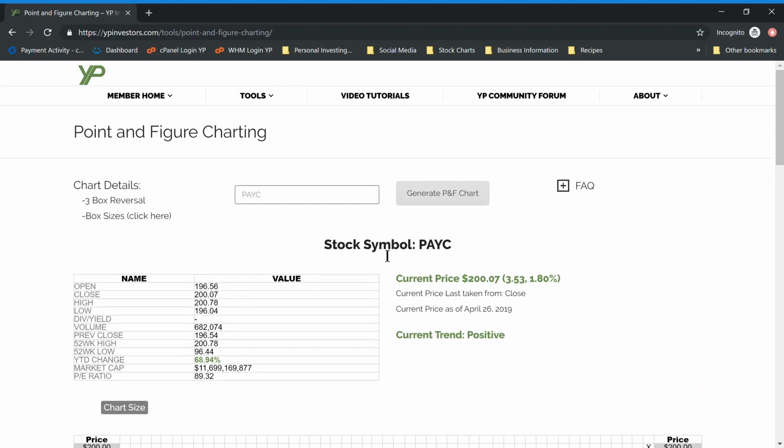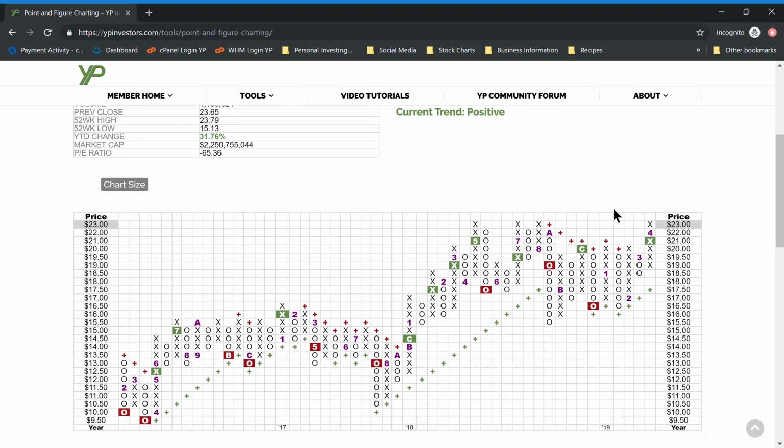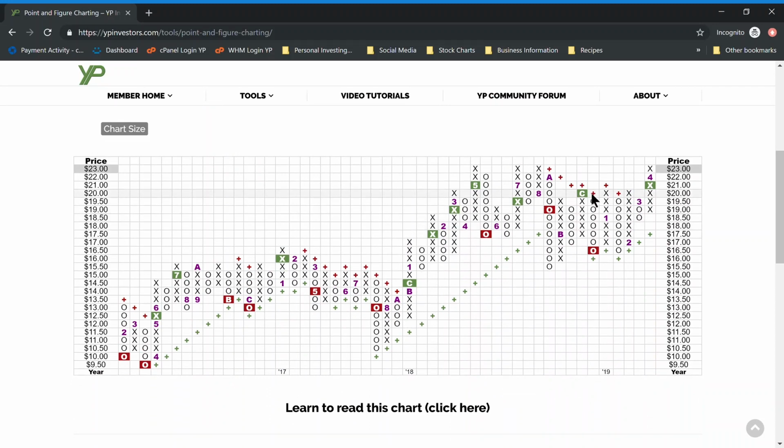Now let's get into the quadruple top buy signal. We're going to look at the stock ticker EGHT. Click Generate P&F Chart. And as you can guess, quadruple, so we're going to be dealing with four columns of X's. Let's start with the most recent column and then go back.